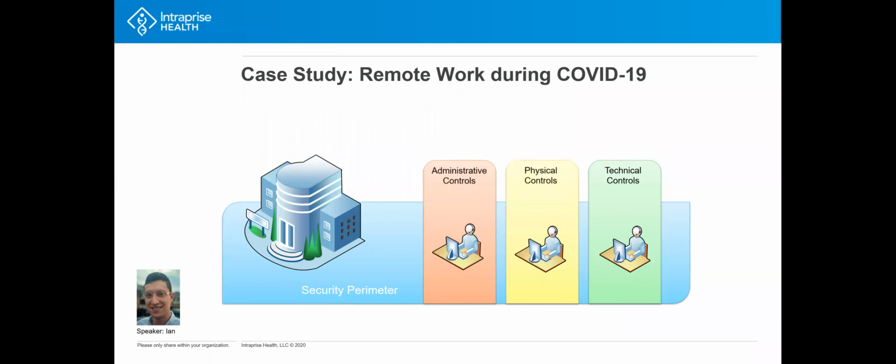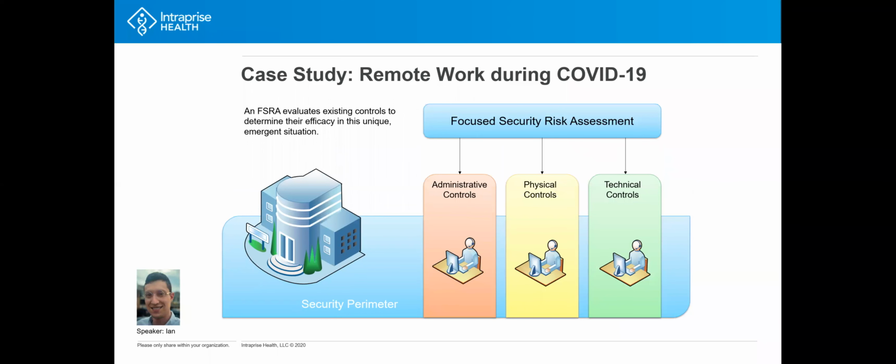Now, those administrative, physical, and technical controls are exactly the components of your security program that fall into scope when performing this focused security risk assessment exercise. And we'll be talking about exactly what one will evaluate during that FSRA as it relates to looking at those three categories of control.